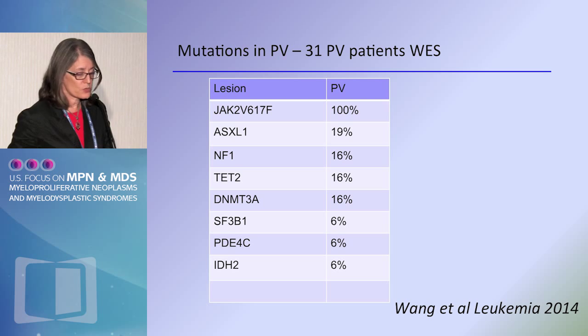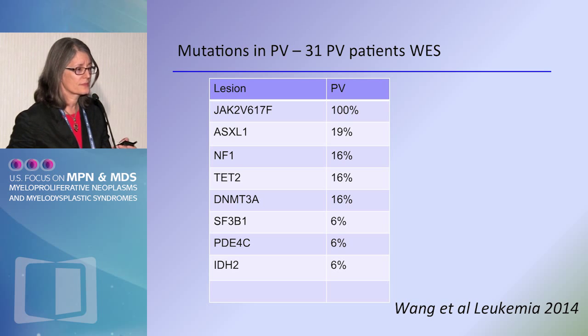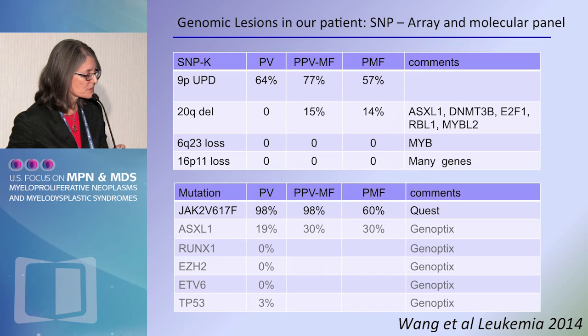Earlier in 2014, Wang described 31 chronic phase PV patients with whole exome sequencing, and again listed the most common lesions, and you can see here we have ASXL1. Interestingly, NF1, the neurofibromatosis gene, was present in not an insignificant group. Then we have, again, TET2 and these others that we've already discussed this morning. These were listed as chronic phase PV patients, although I do wonder whether some of these were actually evolving or were in a more advanced phase of their disease.